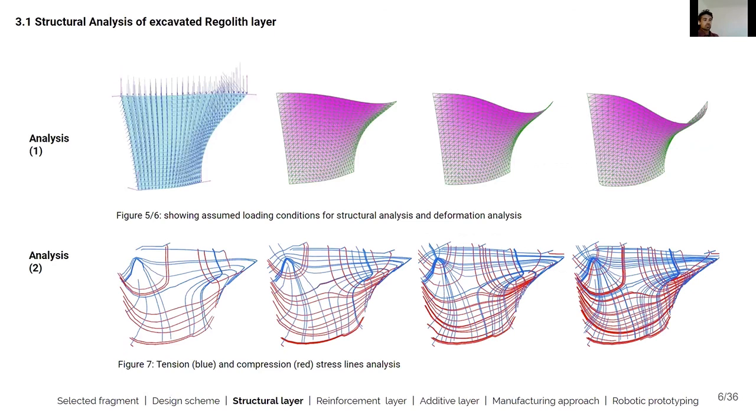So first, the structural analysis of the shell and the fragment. We analyzed the shape using the loading conditions, and the results indicate tension in the more projecting parts of the fragment and compressive forces at the more recessed parts of the fragment. And after that, we generated the stress lines to indicate the most optimum position where the reinforcements in the form of robotic sintering can be done on the surface of the regolith.